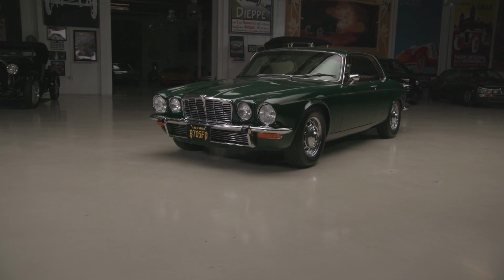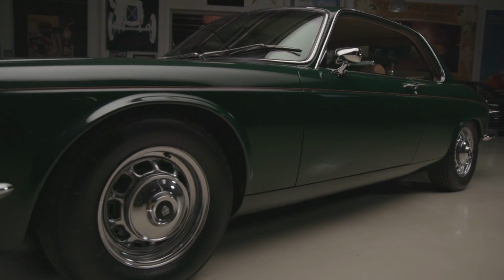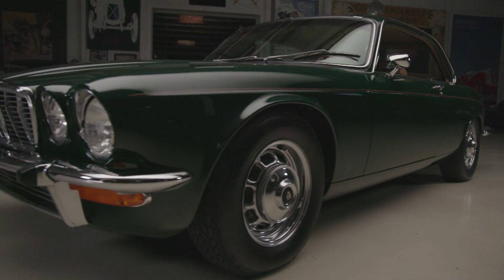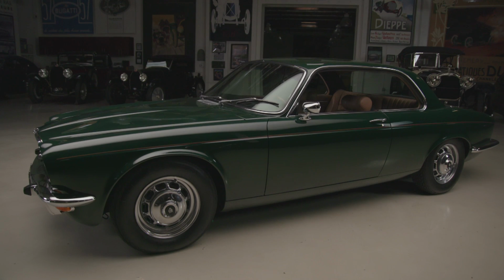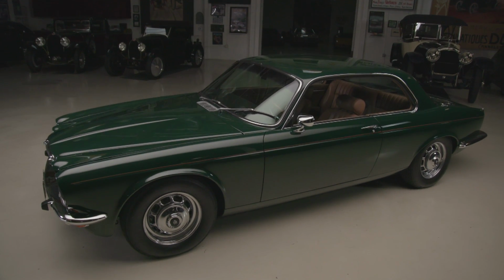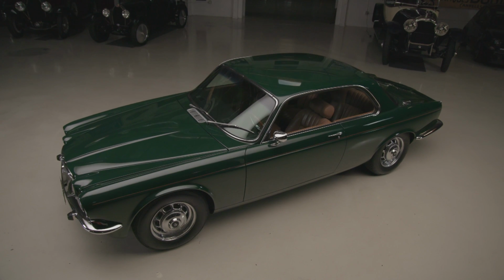This is a Jaguar XJ Coupe. I think it's one of the prettiest Jags ever made. This is the 6-cylinder model. They also built the 12-cylinder model. But to me, it just sits right, it looks right, especially with black wall tires. Sometimes through the American market, they would put white walls on these. And for me, it didn't quite suit the car. Let's meet the owner, Chris Glancy.